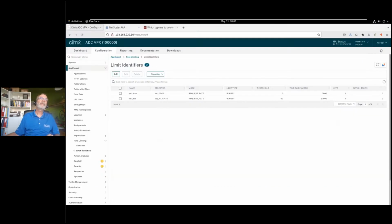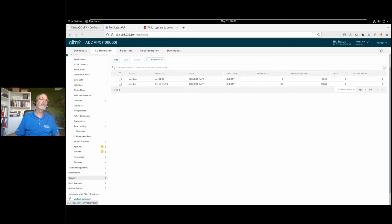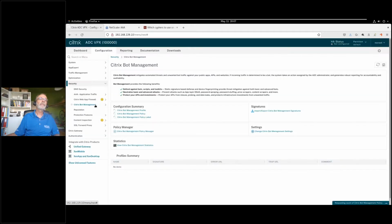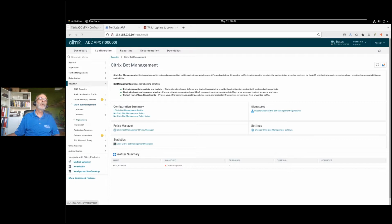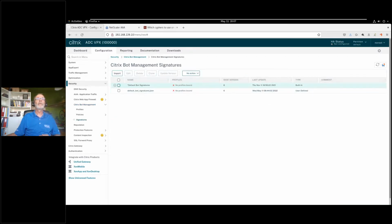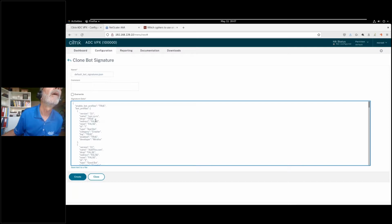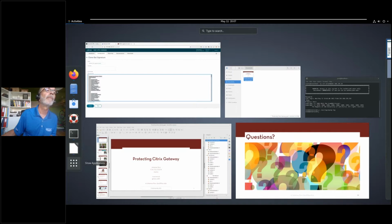I would like to demo this one as well, but a quick demo, not too much about it. So this is in security, bot management, enable the feature. The first thing I would do is create signatures. So there are the default bot signatures, and I will just clone these ones. I get all the signatures here, and you see this is an XML file. For this one, for example, drop is set to true, but for another one, for example, drop is set to false. I don't like this to happen, so I will select all this and copy it into the editor.